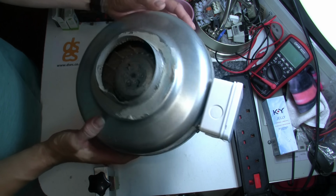The fan is fanning, and hopefully after, well, a minute-ish we should have something to report. We're reading about 240 volts line to neutral on the timer output to the fan, and we're just waiting for... oh, there we go, the fan has just stopped. 49 seconds, so that's not too bad, and we saw the voltage drop down to 0 on the fan output.